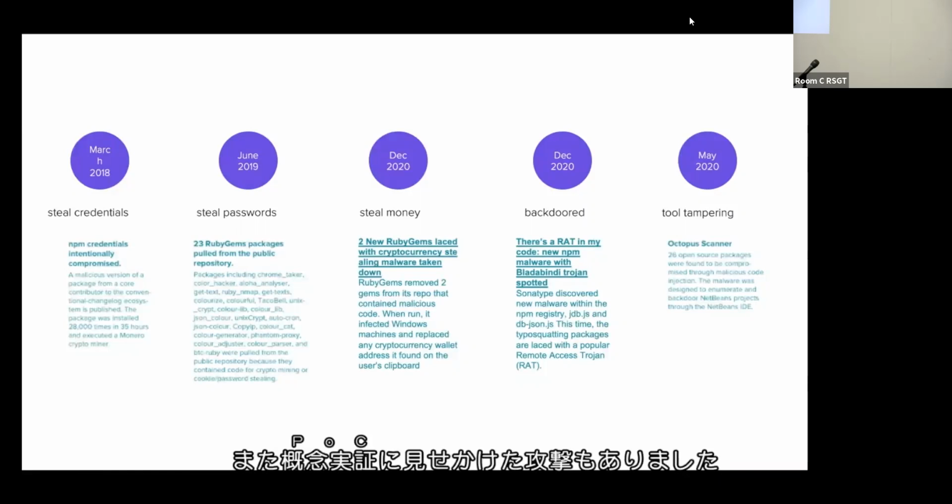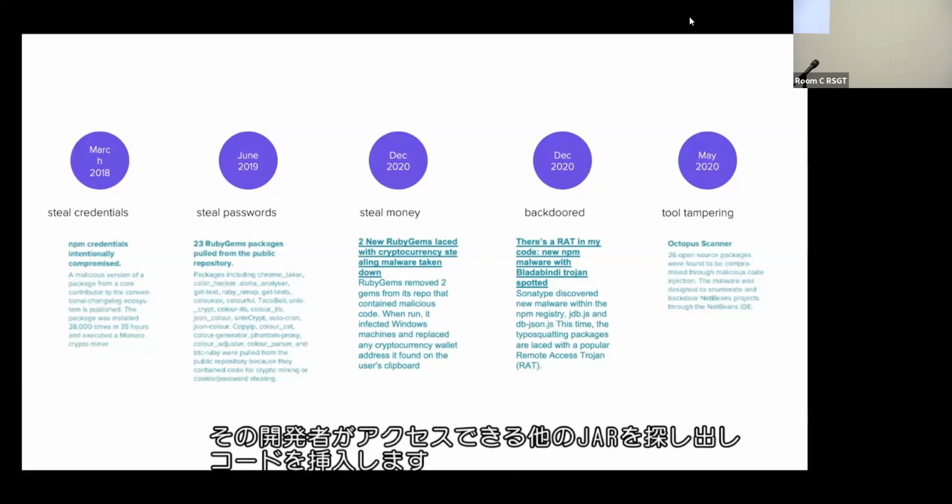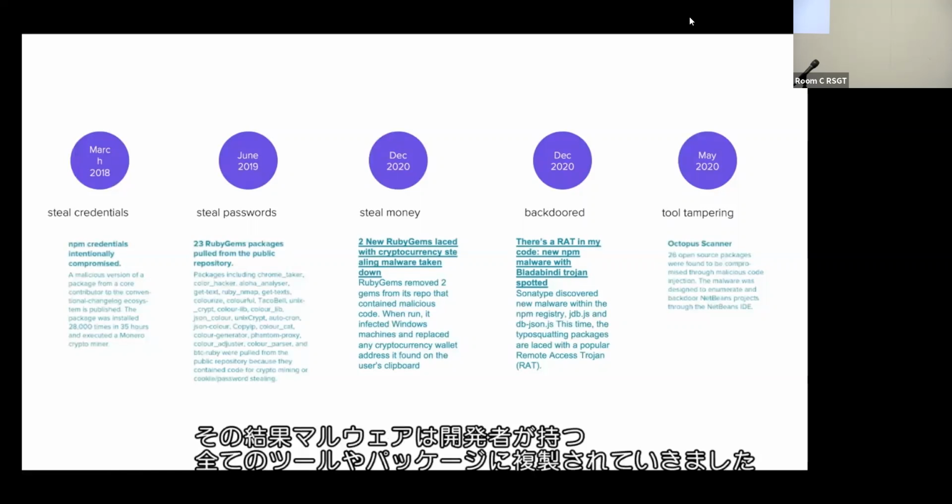We saw what looked like a proof of concept attack, but still, no doubt, somebody will copycat it, that basically used the development infrastructure to install a backdoor on every system that ran, and then it looked for every other jar that developer had access to and would insert its code into that jar as well. So it virally replicated across all of the developer tooling and packages that developers had.